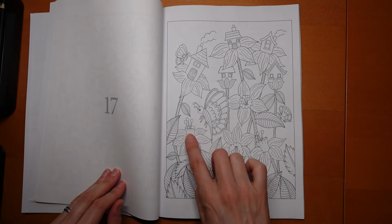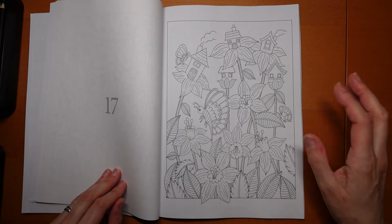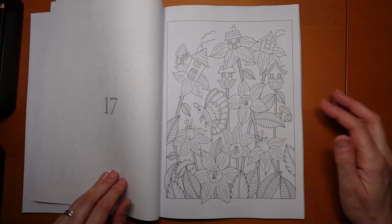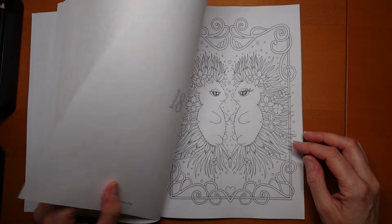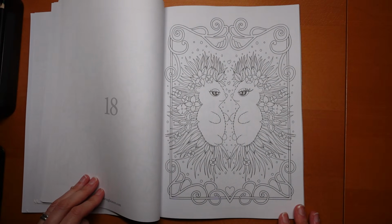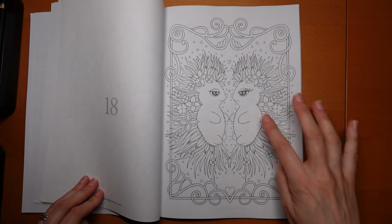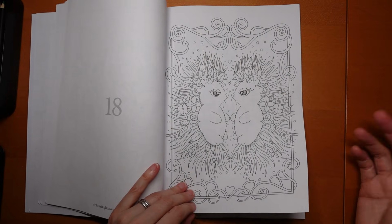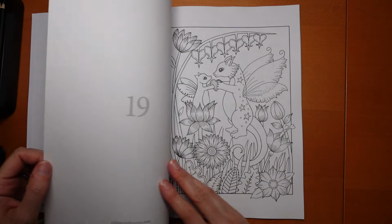But these look like daffodils-ish. Almost. I mean, you don't have to, of course, do them how you want, but then we've got houses growing out of these. It's interesting. Now this looks like a symmetrical design. Our sort of porcupines, I would say, might be hedgehogs, but I was thinking if their spines were a bit longer, then they're porcupines, but I don't know why I think that. I don't know if it's true.